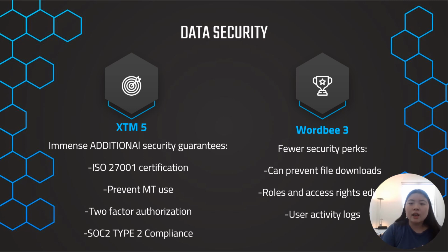we need for DJI. In the sense that there is an ISO 27001 certification, which for those of you who don't know what that is, is a long-standing cybersecurity framework developed by the International Organization for Standardization. We feel like that would be a great use to prevent data leaks, and this would be a great certification to have. It also prevents MT use, and it requires two-factor authentication and authorization when you start using the TMS. And lastly, XTM also provides SOC 2 Type 2 compliance.